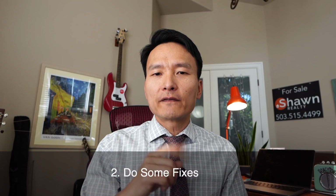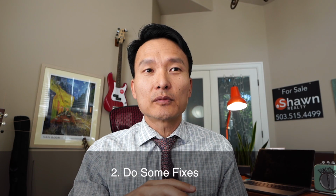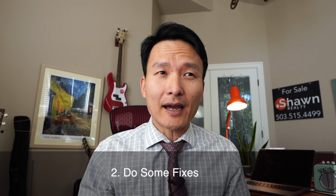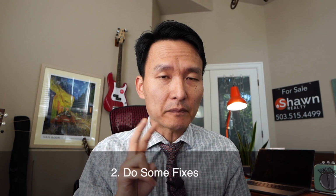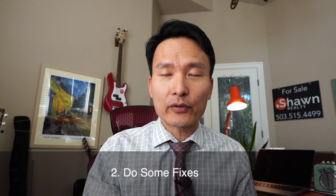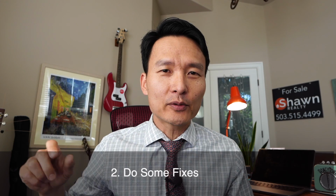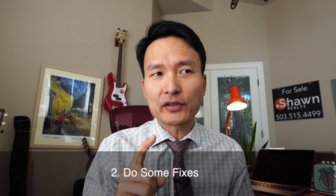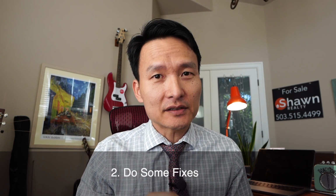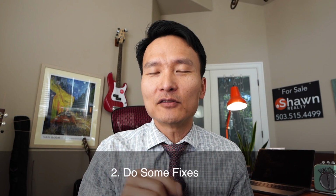Number 2, do some fixes. I'm talking about a simple new paint inside out, which could make a huge improvement. Many times, if the paint is old, you could probably 2x it, maybe 3x it with just the paint inside out. Now, if you have a home with a green carpet in your bathroom, before you do the paint, you may want to think about ripping that green carpet out of your bathroom and putting in vinyl flooring, because that could cost you $10,000, but that could get you back about $50,000 if you decided to sell next year. So look for the green carpet type of thing in your house.